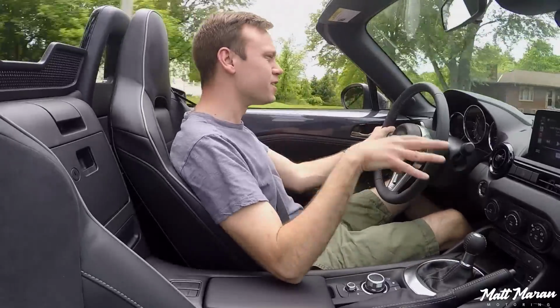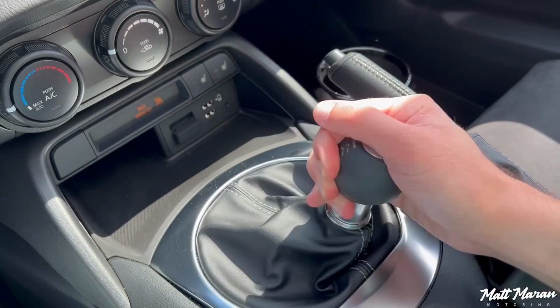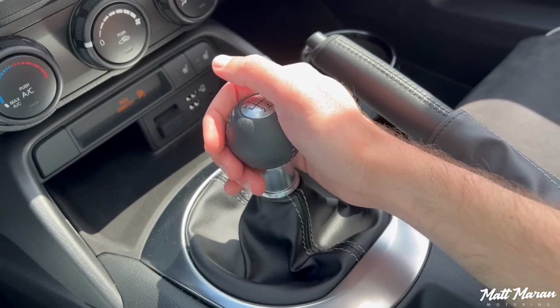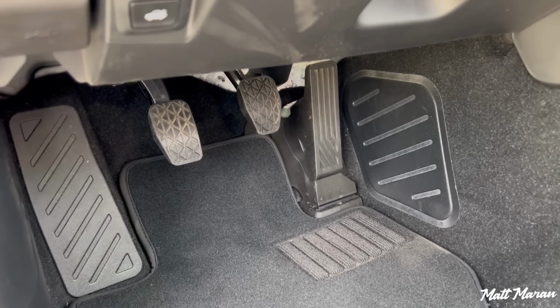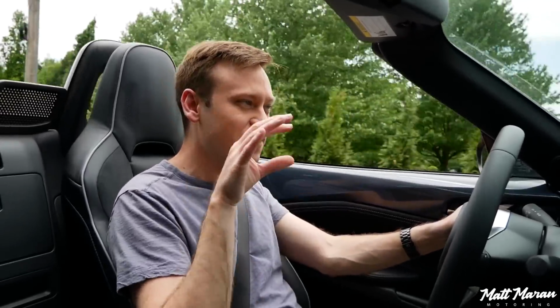The shifter is just a little slicker with its shifts, and it just feels a little bit better to use, in my opinion. And that, combined with the fact that you have faster throttle response than what you have in the GR86 and the BRZ, where those cars almost feel like they have a little bit of rev hang compared to just how fast this is.